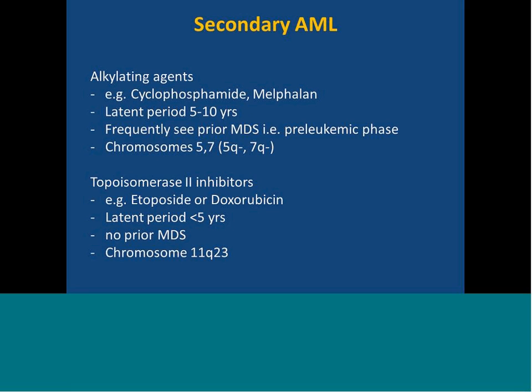The topo2 inhibitors, the patients who've gotten etoposide, so young men who've had testicular cancer with BEP chemotherapy, or small cell lung cancer, people die anyways, but they live to see AML, unfortunately. Or people who had doxorubicin, and this is much quicker. This is a latent period that's less than 5 years, and they have no prior MDS or pre-leukemia. So they come into clinic with normal counts. One fine day you check their CBC, and boom, they're pancytopenic, and you know that the AML has set in. It's a really quick transition, and typically affects 11q23.